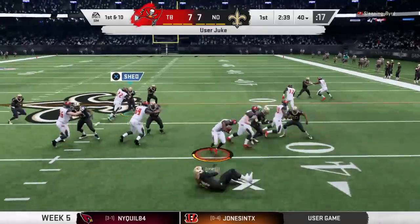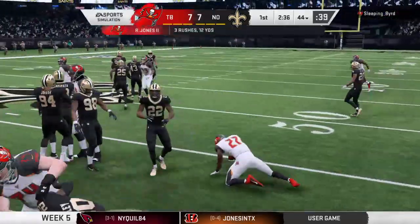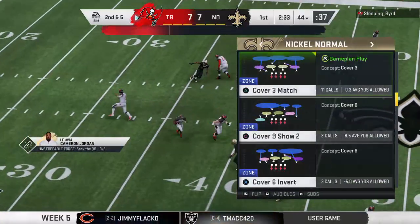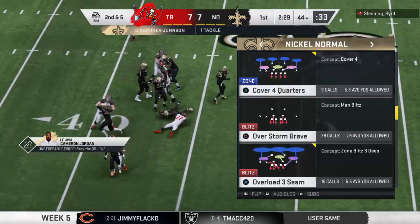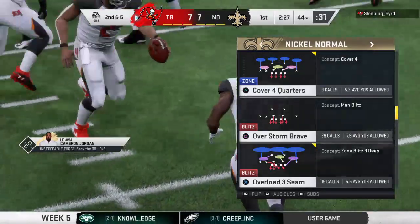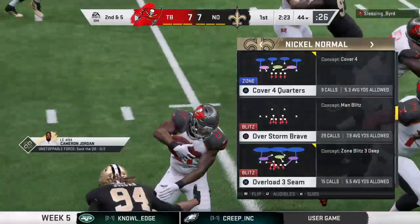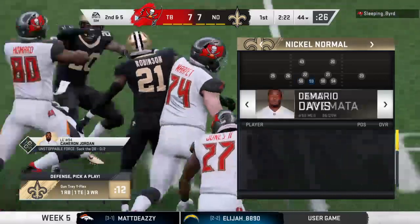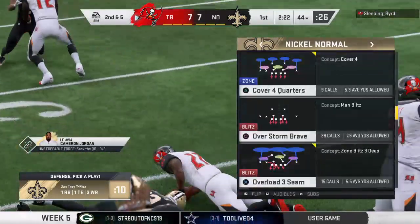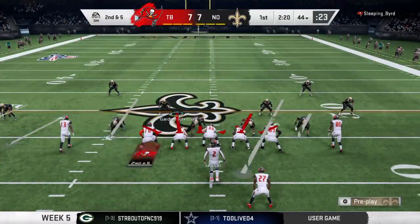Now a first down carry by Jones. Stopped shy of the 45. Showed off a nice little move on the play, though. 5 yards is the tally on first down. That brings up 2nd and 5 at the 44-yard line. The first down run got 5. Here's 2nd and 5.